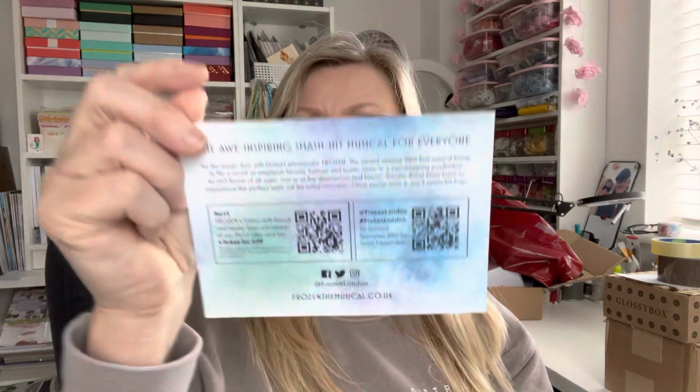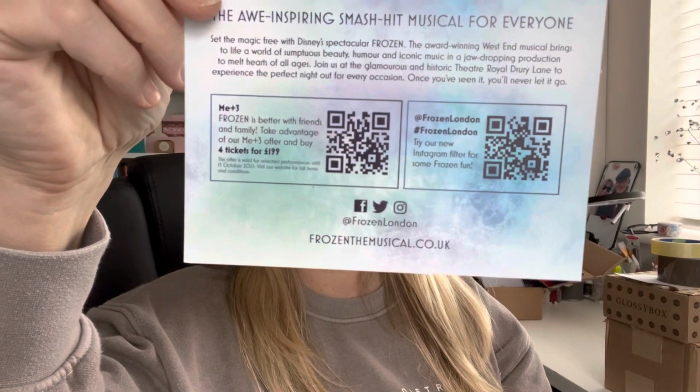Disney Frozen West End musical. Okay, do we get a... Oh, I think they've got a deal on there with the tickets. Cool. And there was a feature. I did actually see something in the magazine about Frozen as well. So the noodles are just plonked on top. Let's get rid of those. And there we go. Those are our products for the month.